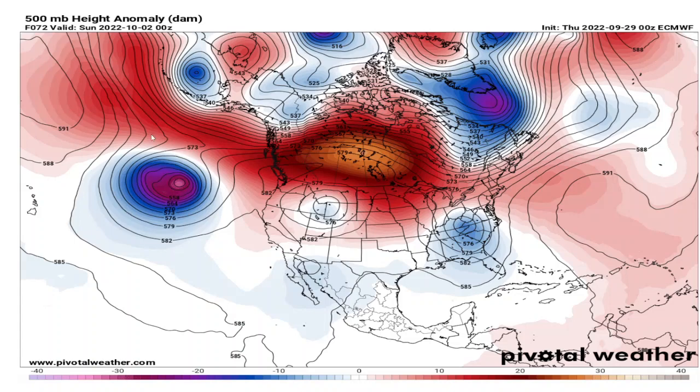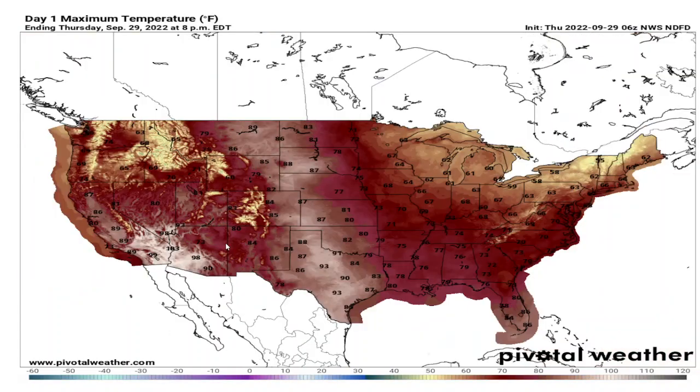Another strong trough will dig down across the northeastern Pacific Ocean. We'll have to watch here. That could be our next big storm system getting closer to the west coast, but that should still stay offshore as we head into late this weekend and early next week.